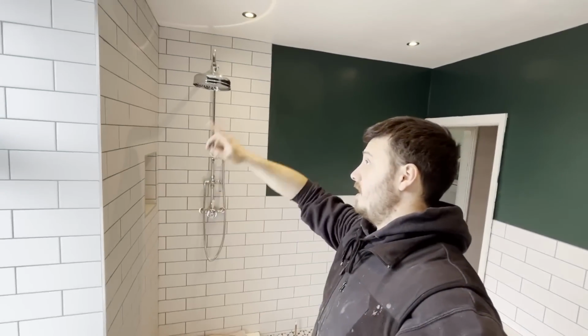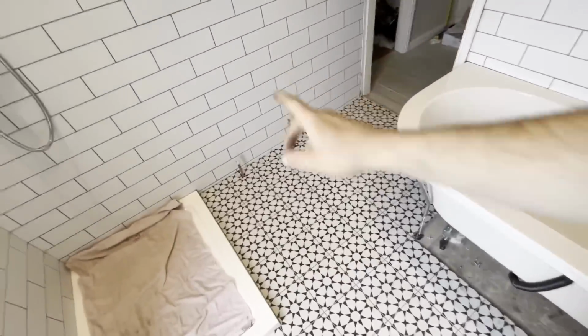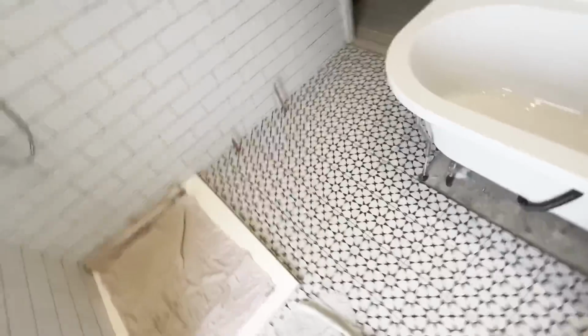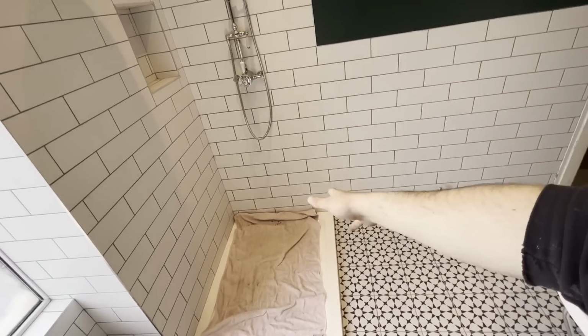So what we've got to do today, first job, we'll be putting the shower screen up, and then we'll move over to the radiator and then the bath panel. I'm not going to bore the life out of you showing you me putting another shower screen up. Everybody knows I hate them. So yeah, I won't bore the life out of you doing that. Make sure you get the radiator and the bath panel, though.